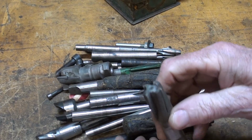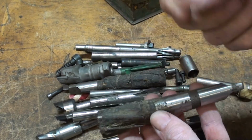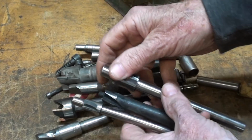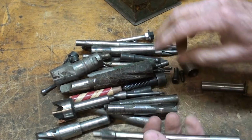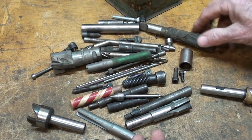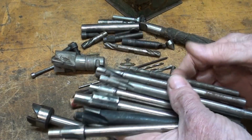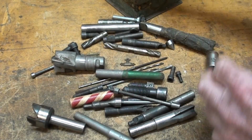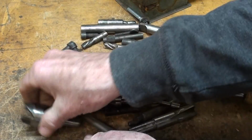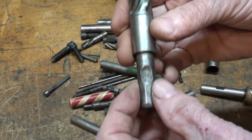So we got all kinds of cutters. Some, well, I believe they're all used, but I don't really know. Some of them still have the plastic on them, which sometimes means they've been resharpened. A lot of counterbores here. Quite a few. I don't know if it constitutes a set. Something like that's got a weird shank, I don't know. That looks like one of those annular cutters.